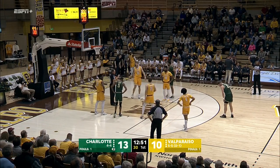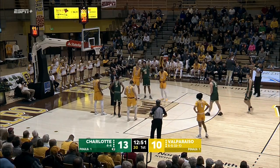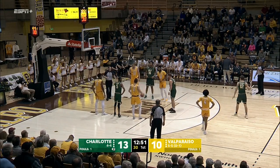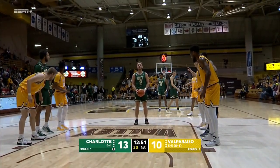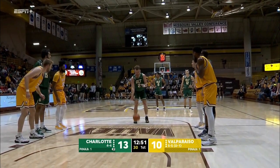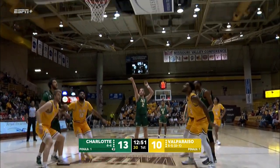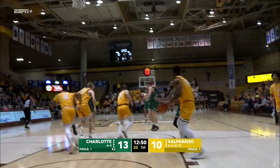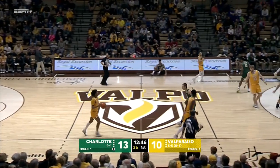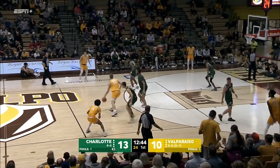Valpo went to Charlotte, won a couple times back in the early and mid-2000s. It's been Butler and Edwards picking up the slack here today. This is a really nice non-conference matchup for both teams. Conference USA and Missouri Valley Conference, fairly similar. A nice series for these two teams.